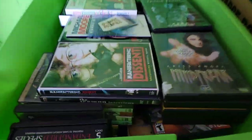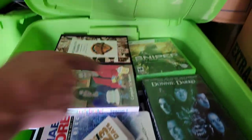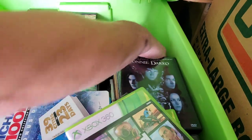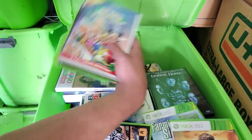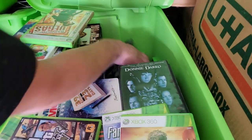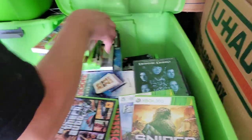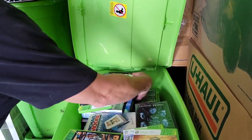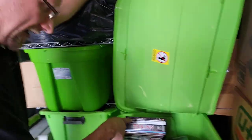Holy smoke. These are DVDs. Not just DVDs, right here. Xbox. Oh, games. Xbox 360. Oh, the whole bottom is just all Xbox down here, Conk. That whole side. So we got Xbox 360 games. We got DVDs, PlayStation 2.